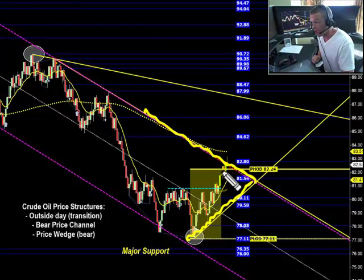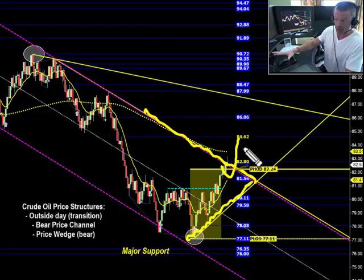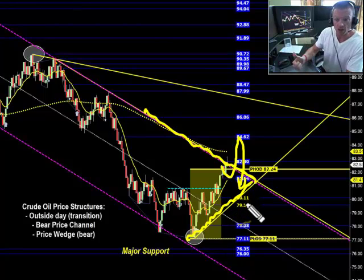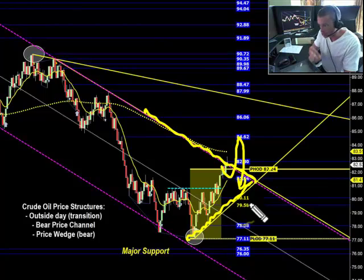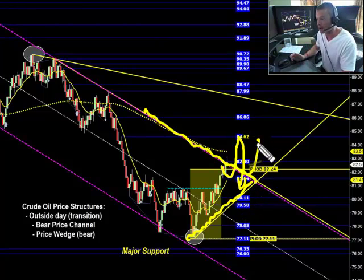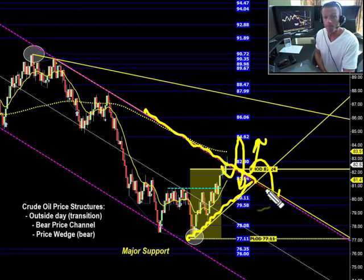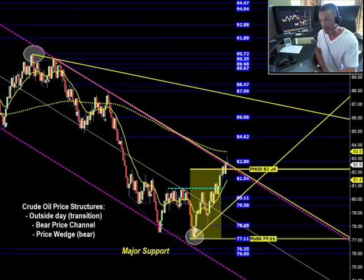So when I see a price wedge and then we break out of a wedge, and this is from previous experience, it's almost too easy usually. It comes right back down to that wedge. So the price wedge says expect fake out breakouts. The bear channel says expect price when it rises to sell off and come back down. The outside day transition says if we go higher, we'll be buying pullbacks. If we go lower, right, below the previous high of day, we'll be selling off. Bears are in charge.